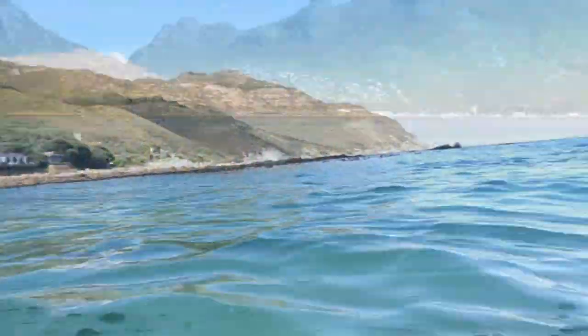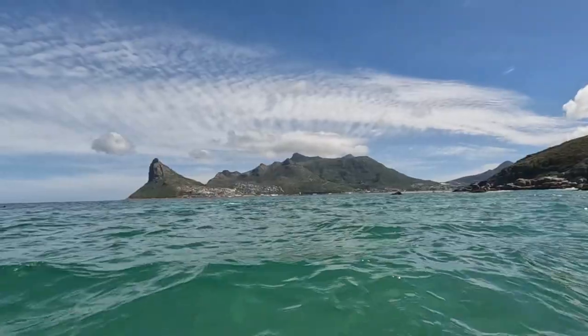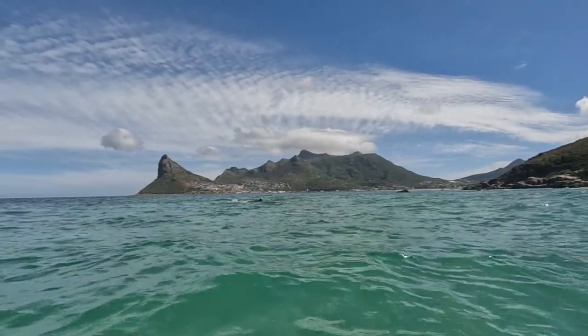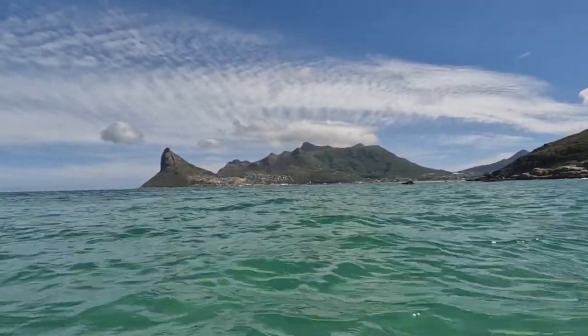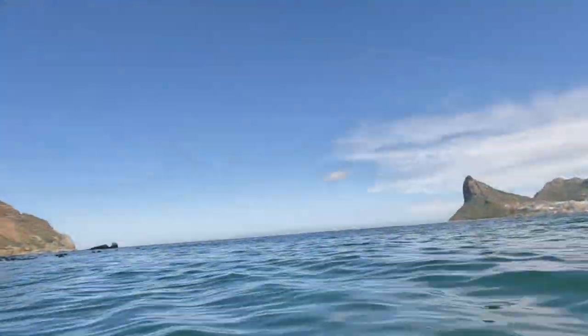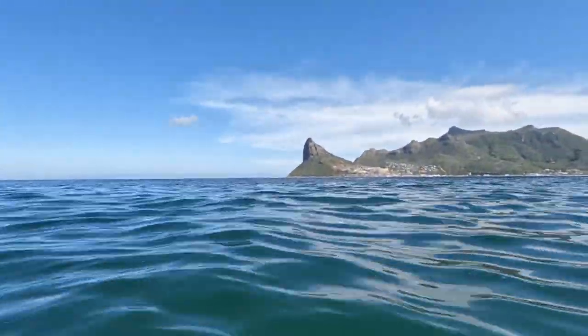Look at this. It was a pod of rare Heaviside dolphins, a small and shy dolphin species that only occurs off the west coast of Southern Africa. Oh, life is good. Life is amazing. Despite my best efforts, I just couldn't keep up with them.